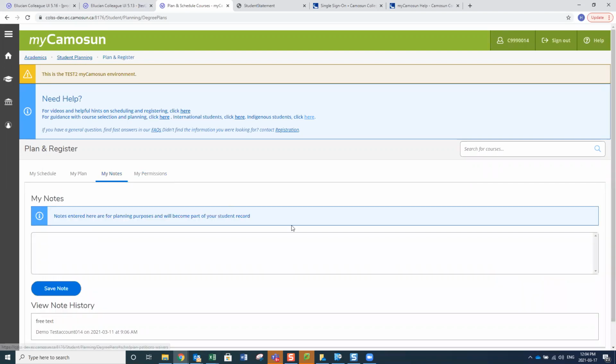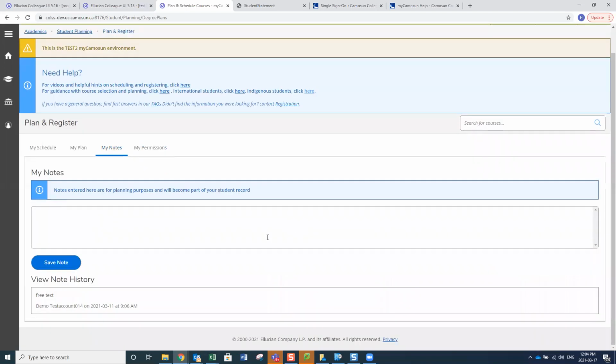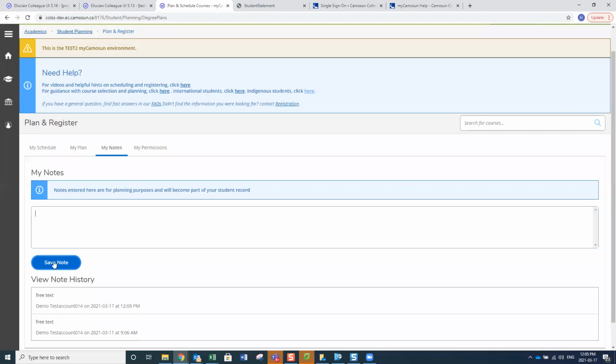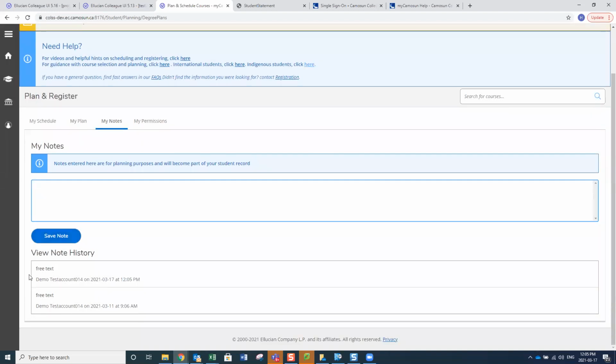My notes is just some free space that you have available if you want to record any notes about doing some planning. And again, this is free text here. You can add anything you want, but please note that this does retain in the database and does become part of your student record. So you click Save Note, and you can see that I have a note previously entered, and now they're just going to build up here down in the note history, kind of like saves in a little chat thread.